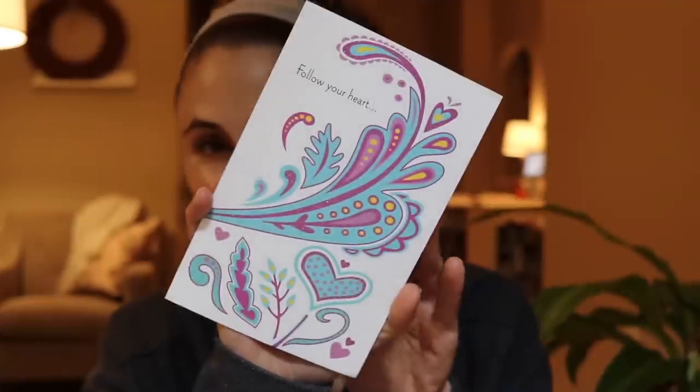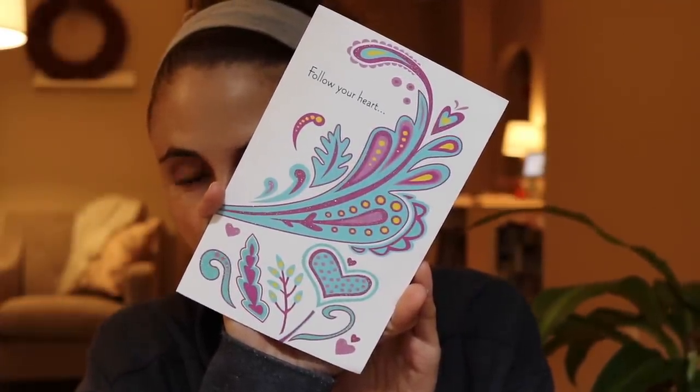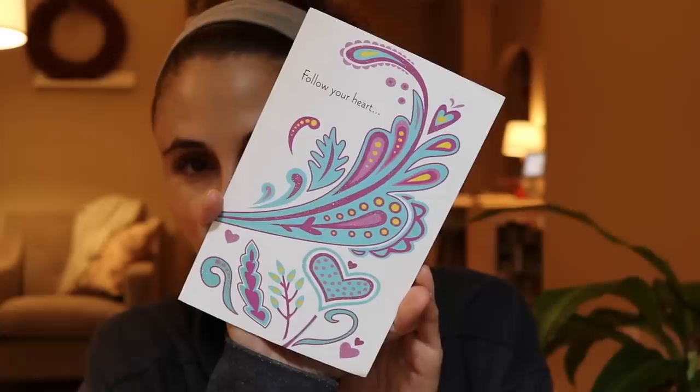Yay. Here's another card from one of you all. It's really pretty and has a very nice message inside. Thank you so much. I love this. Oh, it's so pretty. Follow your heart.